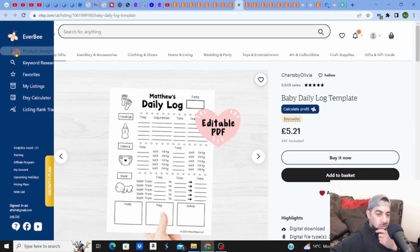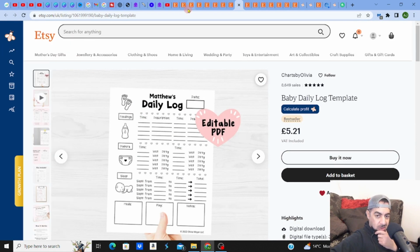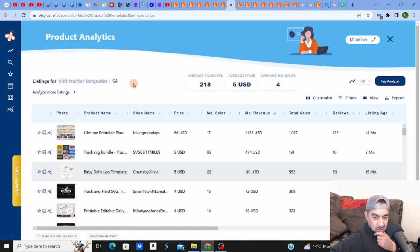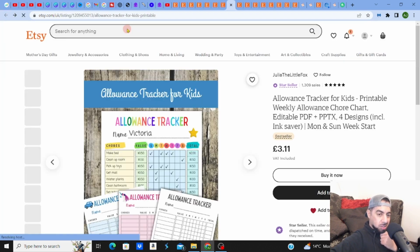Now, look, granted, I'm talking in terms of the money aspect, it's not the most right now. We're looking at $110. Not that much. It's going for 19 months. So it's not the biggest, not the best, right? But it's an interesting one. Now, let me go to something that's kids. Look at this.